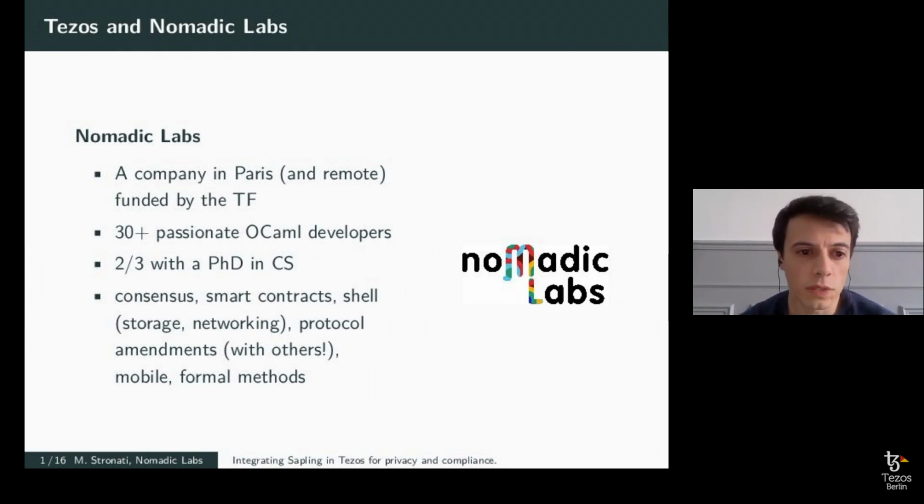What we do is, there is a consensus team that's been working on and designing the consensus algorithm since the beginning, and what became Emmy+ and Emmy++, etc. They keep refining the current consensus algorithm that we have, and are exploring the various BFT algorithms that are popular these days. We also have a lot of developers working on the Michelson smart contract language.